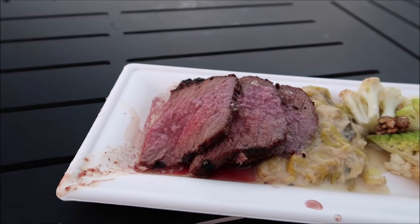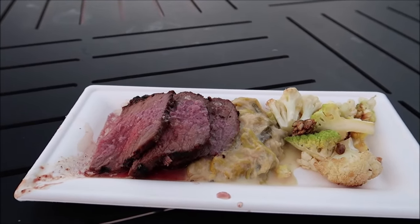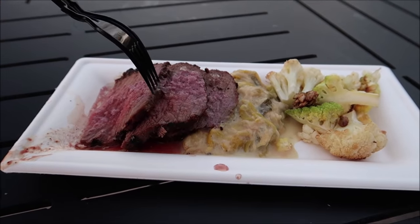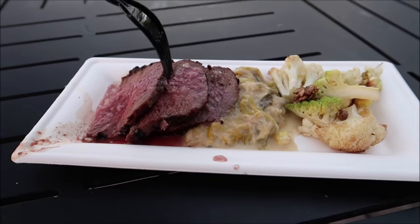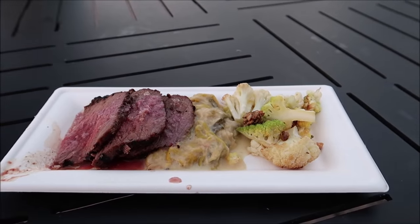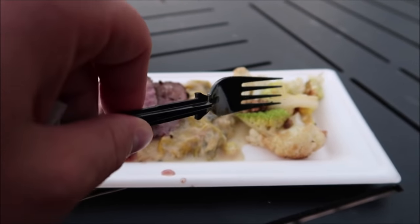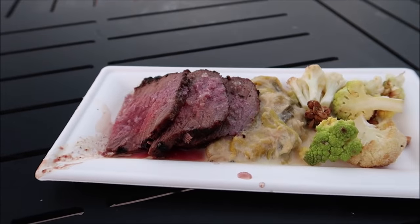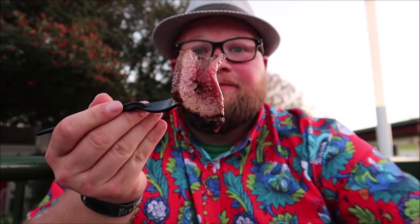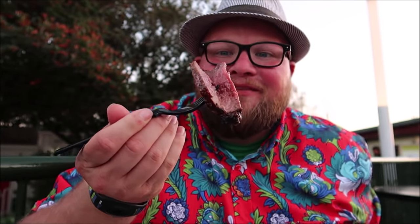Oh my lord, and here it is. I have a feeling this is going to be my favorite thing of the festival. I mean, oh my lord, look at this. I can't get over it. This is unbelievable. We're going to dive in. We got a lot of good other things that go along with it. Some fried cauliflower here. And oh my, it looks amazing, doesn't it? Look at that juice just dripping off of it. Holy moly.